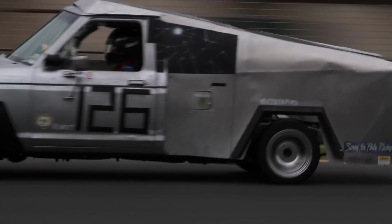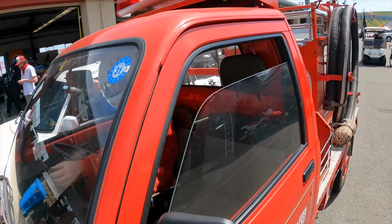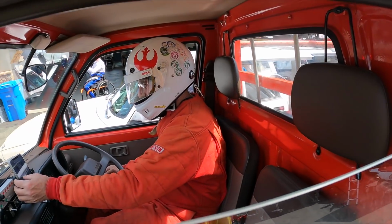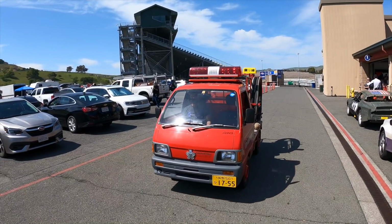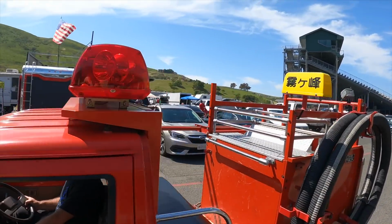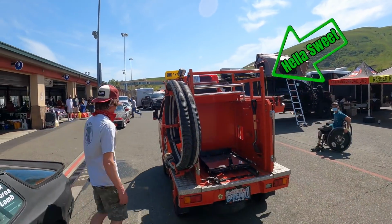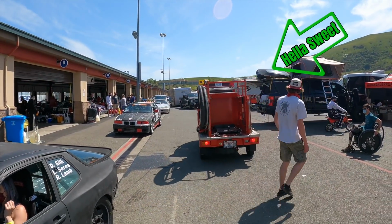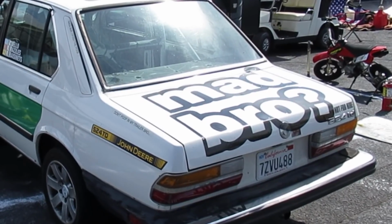Hella sweet, the Cybertruck was back, and even hella sweeter, I gotta say, the mini Japanese mountain rescue fire truck was our Judge-mobile. That was the greatest vehicle of all time. Please leave Godzilla alone. Thank you.